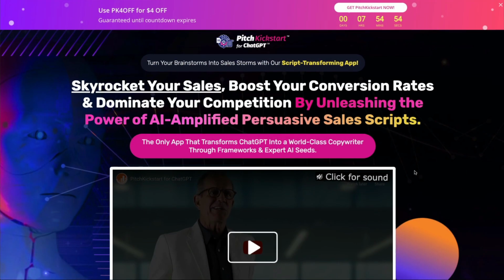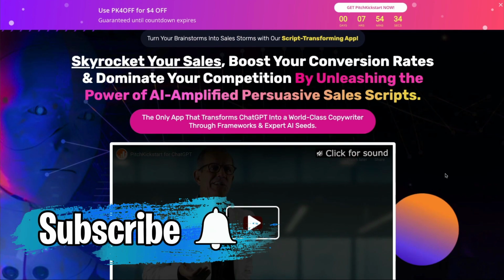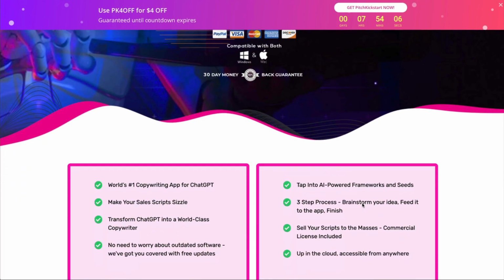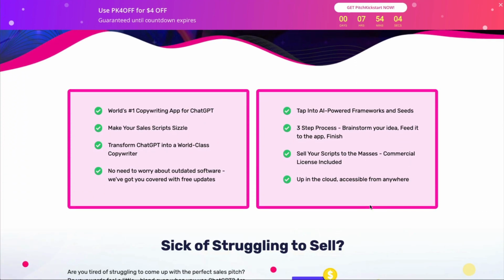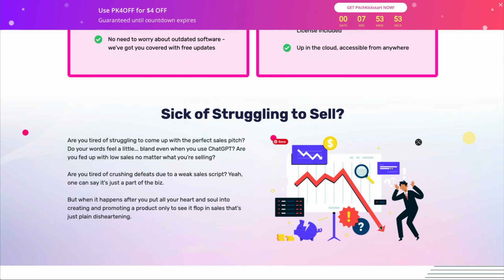So let's take a quick look at this sales page. He says here that this tool will skyrocket your sales, boost your conversion rates, and dominate your competition by unleashing the power of AI-amplified persuasive sales scripts. And he claims that this is the only app that transforms ChatGPT into a world-class copywriter through frameworks and expert AI seeds. And I'll tell you what he means by seeds when we get inside, but it is quite easy to use, and you can use this for an agency business if that's your wish.